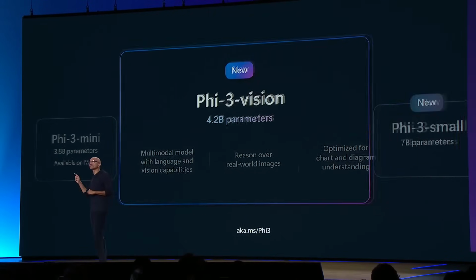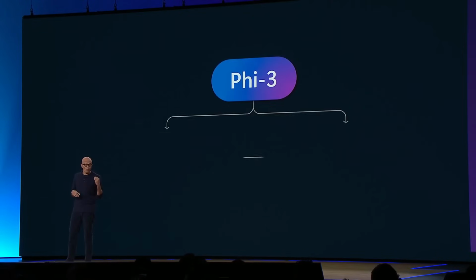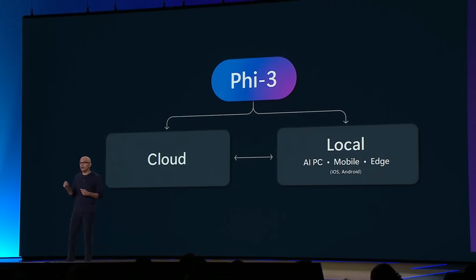And we're also making a 7 billion parameter Phi3 small and a 14 billion parameter Phi3 medium models available. With Phi, you can build apps that span the web, your Android, iOS, Windows, and the edge. They can take advantage of local hardware when available and fall back on the cloud when not, simplifying really all of what we as developers have to do to support multiple platforms using one AI model.